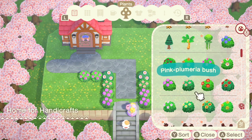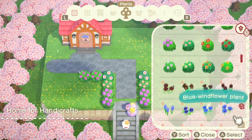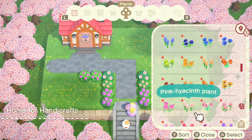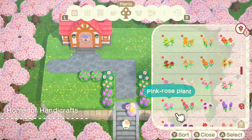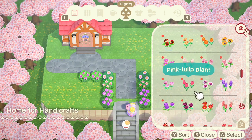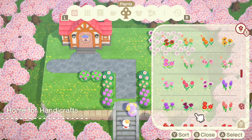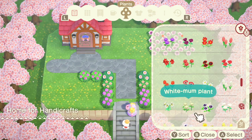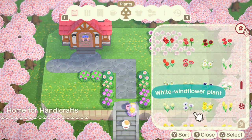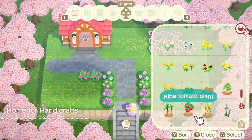Pink palmer bushes. Do we have that? It looks like we have it. I guess pink mums might be the best, or pink roses. You know what? Let's do the pink windflowers. I like those more. So why do I have purple roses but not gold roses? Or the purple windflowers? That's the thing that gets me. Are you suggesting that I have purple roses? Because I don't think I do.